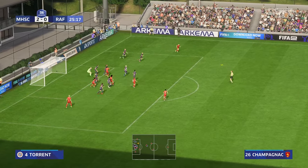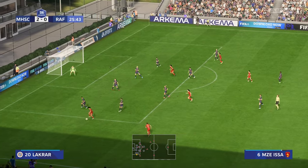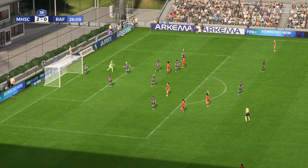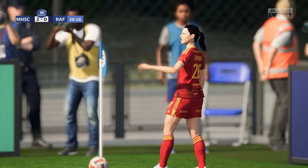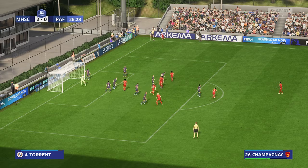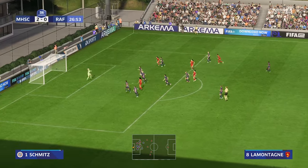A deep delivery. Good work to win it back high up the pitch. Trying to really get at the opposition here. Surely! Oh, fine stop. And over comes the corner. And a struggle to get it away properly. Barbos. Oh, dealt with by the goalkeeper.